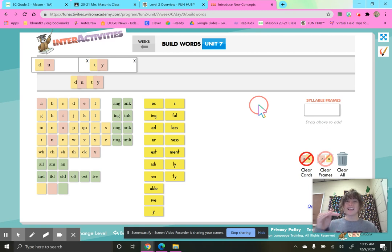Now, we put words as word of the days in our student notebook because those are vocabulary words. Those are words that we might not know what they mean. So maybe you have heard the word duty before. Maybe you have seen it in a book, or maybe you have heard someone use that word in a sentence. What is a duty? My duty is to help others learn. What is a duty then? I am a teacher. My duty is to help children learn.